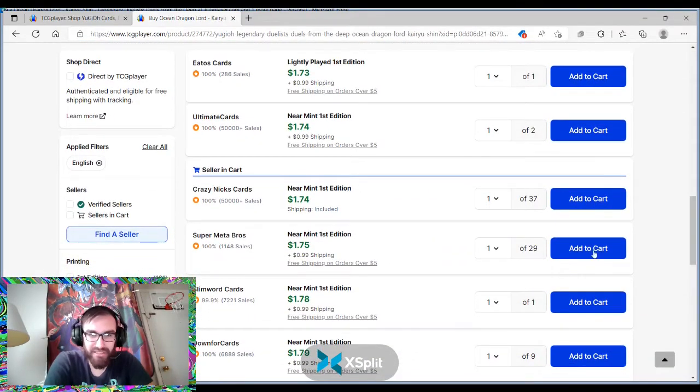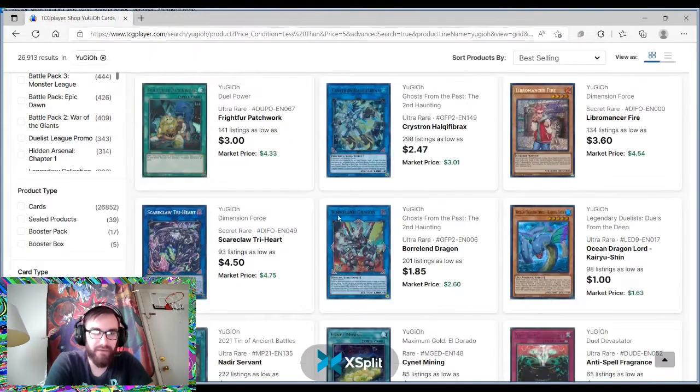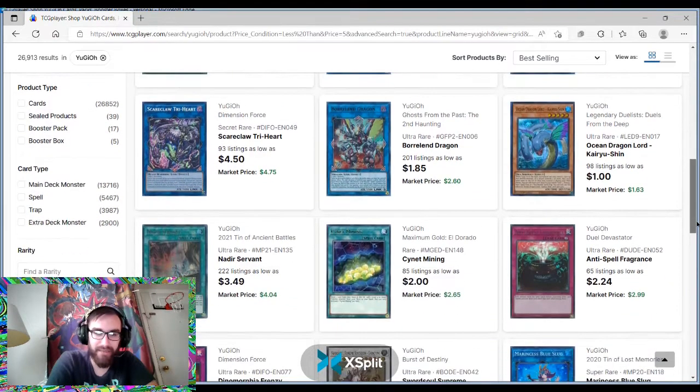Pay no attention to this. This is just 37 at $1.70. Yeah, this is going to be holding the line at under $2 for its entire life, I would assume. Unless someone finds a crazy combo with it. But at that point, here's my humble opinion: if you're going to invest in this card, you might as well get a lottery ticket. Could it hit for sure? Yes, it definitely could, but I don't really think it's going to happen.